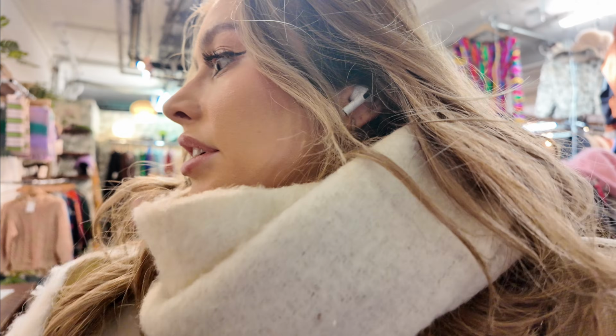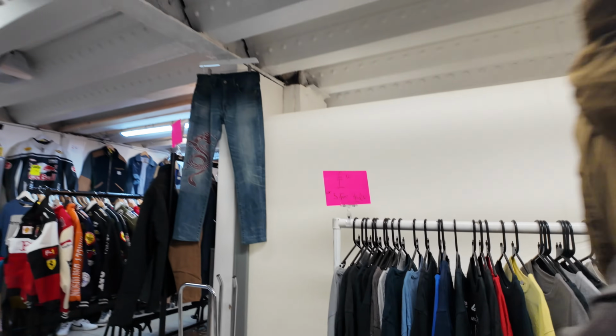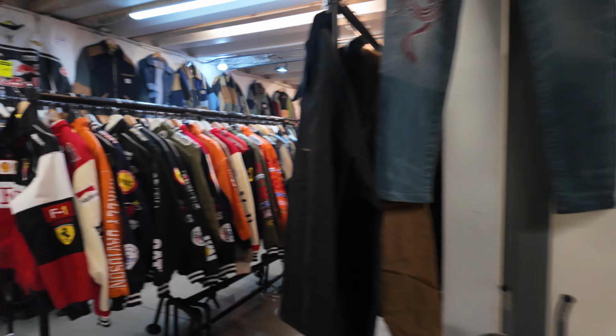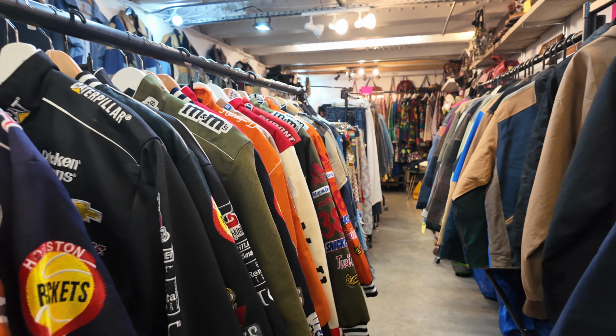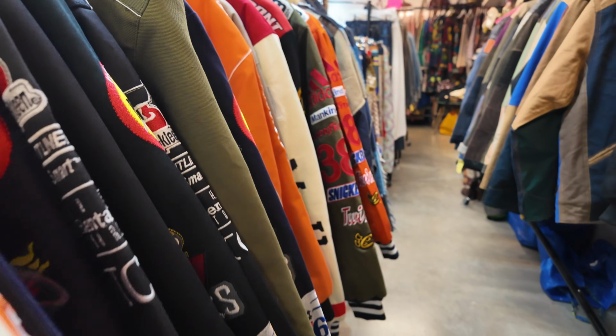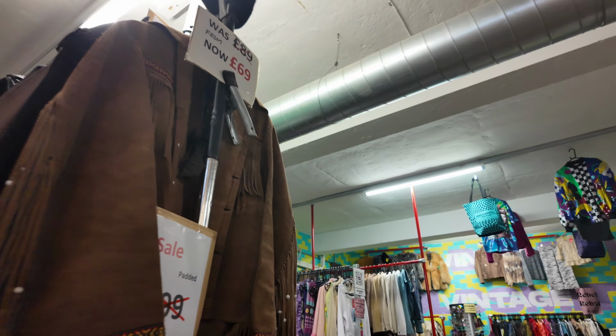I'm having a little look around one of the vintage markets. It's really big. Would definitely recommend. So I'll put the details. I can't actually remember what it's called. But I'm already seeing some nice things here. Showing up a day early to an event. What is wrong with me? Anyway, we're going to kill some time, having a little look around this vintage market. I really want a vintage leather Ferrari jacket, but I cannot seem to find one anywhere. There are some, but I just can't find one that I like.